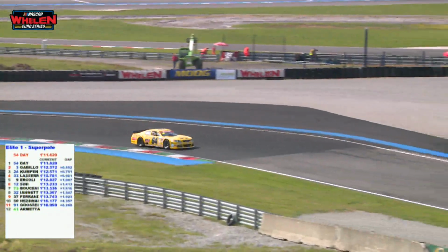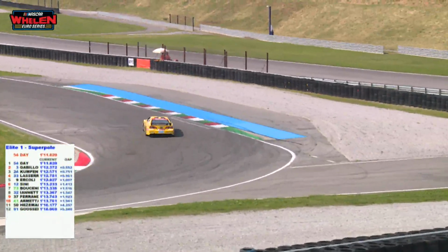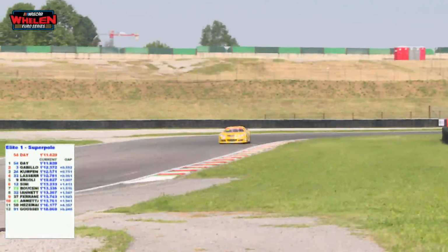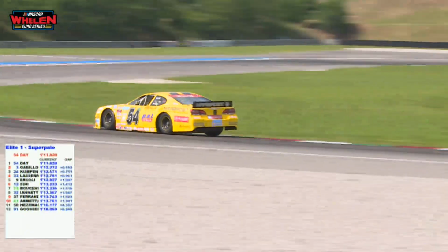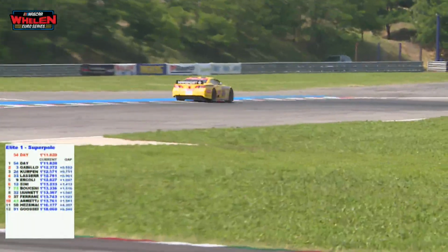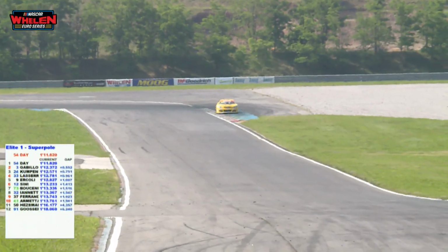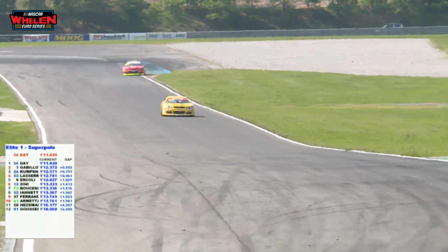He's the only man so far in either session to have got into the 1 minute 11 second bracket. Of course, it was a 1 minute 11.9 in qualifying. A 1 minute 11.8 he's managed to get down to on his first lap in this Superpole session. But is he going to be satisfied? Is he going to stop pushing? Is he going to save a little bit of life in those tyres for Ariana Casoli, who will be heading out to qualify that very same car in Elite 2 in a few moments' time?